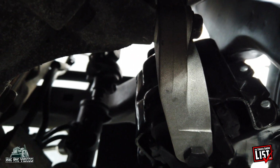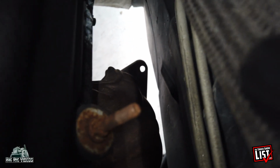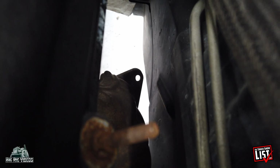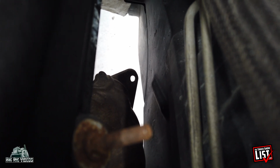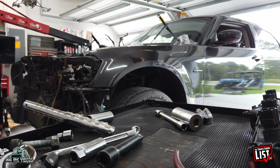But while I was doing that, I noticed that the manifold studs were not there. If you can look down in there, you see that little hole. I'm like, all right, well, where are the studs? So I got to order new manifold studs and put those in so we can get the exhaust mounted back up. And that'll be it for the day.